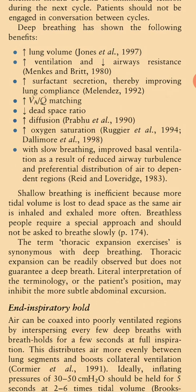Deep breathing has shown the following benefits: increases lung volume, increases ventilation and decreases airway resistance, increases surfactant secretion, thereby improving lung compliance, improves V/Q matching, decreases dead space ratio, increases diffusion, increases oxygen saturation. With slow breathing, there is improved basal ventilation as a result of reduced airway turbulence and preferential distribution of air to dependent regions.